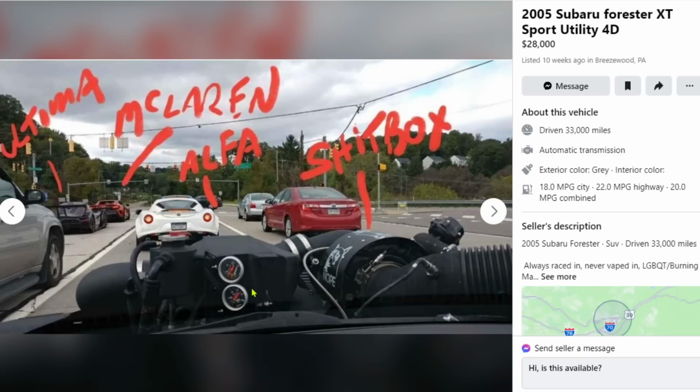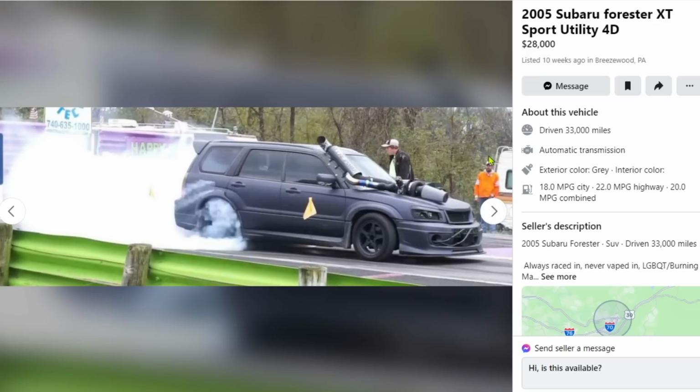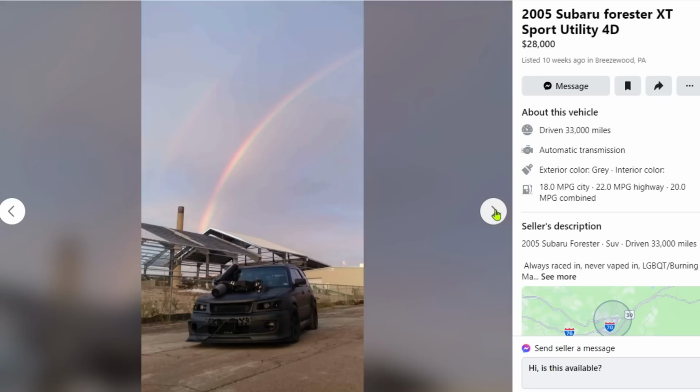This is your view. You've got gauge pods on the back of your manifold or whatever this thing is, and then you've got your giant turbo sticking out, and then you've got sports cars in front of you that you're just going to destroy. Like, this is a scary looking car.